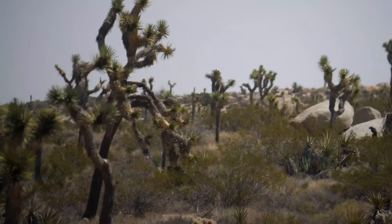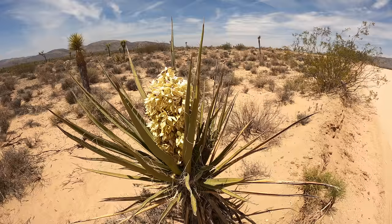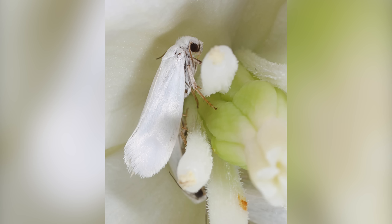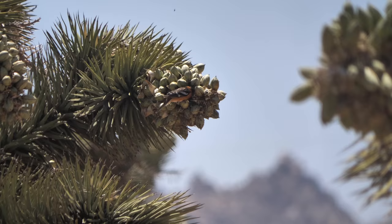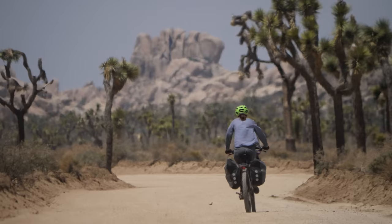The Joshua trees thrive in the open grasslands here. Interestingly, their flowers have no nectar to attract pollinators like honeybees. Instead, Joshua trees have co-evolved with a species of moth that is the only animal capable of transferring pollen between the flowers. The moth benefits from this relationship too, as they lay their eggs exclusively in these flowers, and once the caterpillars hatch, they depend on the seeds of the Joshua tree for sustenance. Neither the trees nor the moth could survive without the other.